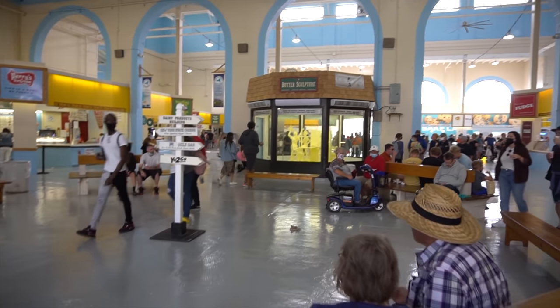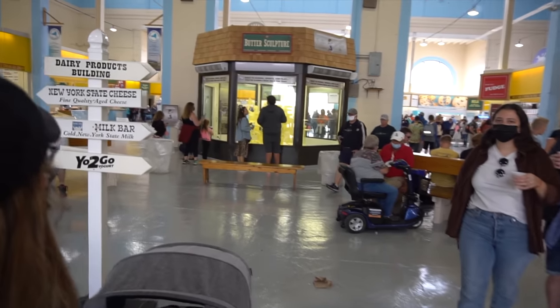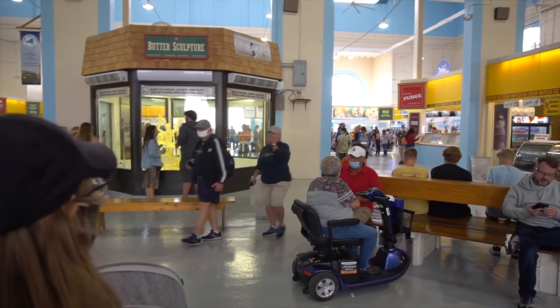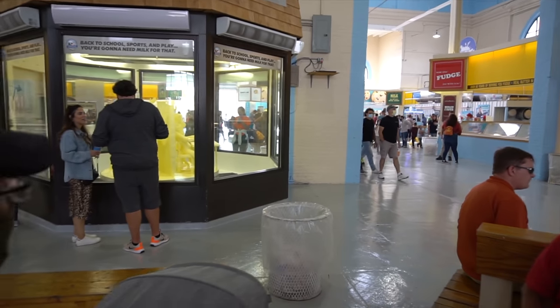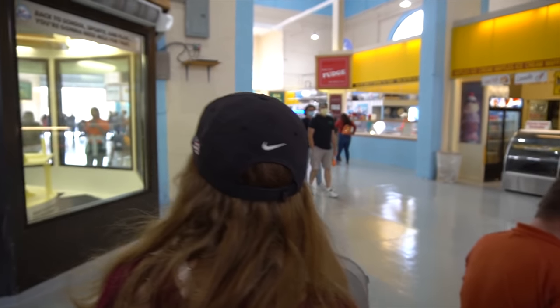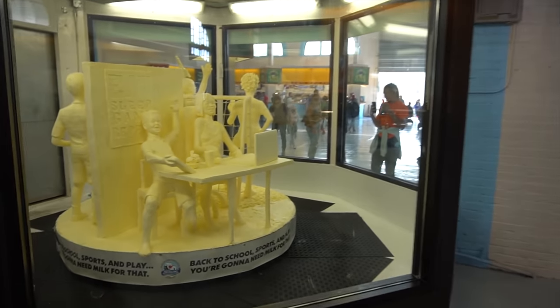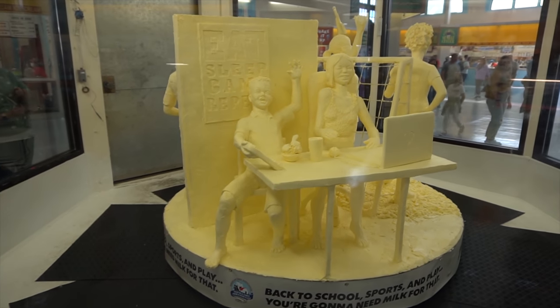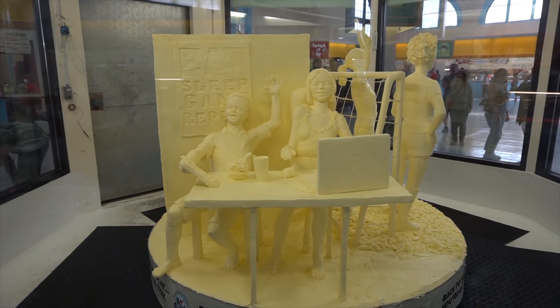Normally, in order to see the butter sculpture, there's a mass crowd of people. You have to punch people and kick people and tell them that you have COVID. But not this year. You can just walk right up and get a good look at the butter sculpture. Check this out. Wow, this is the best view you're ever gonna get. There it is.